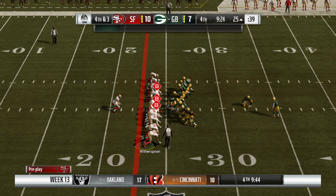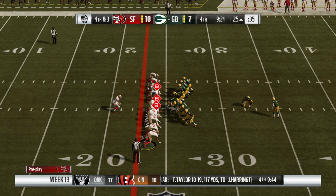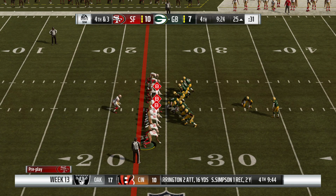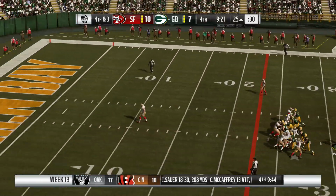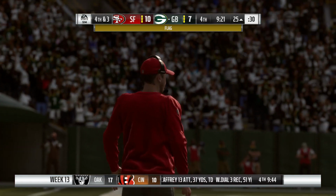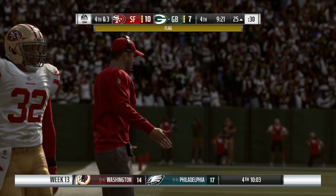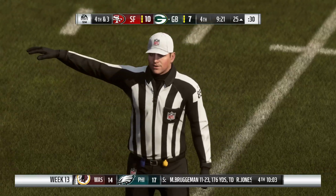So the field goal unit is on the field, as this is a big spot right here. From the left hash, it's a 42-yard attempt. And Santos able to put this one up and through. It's good. But hang on, a flag is down. Now, if it's on the defense, they might decline it and take the points. Defense.